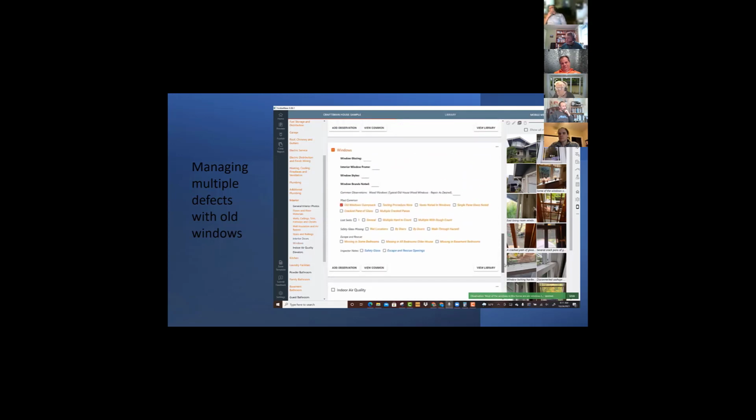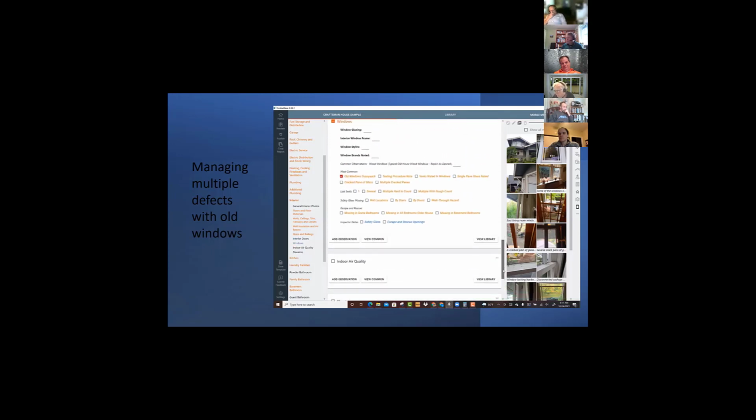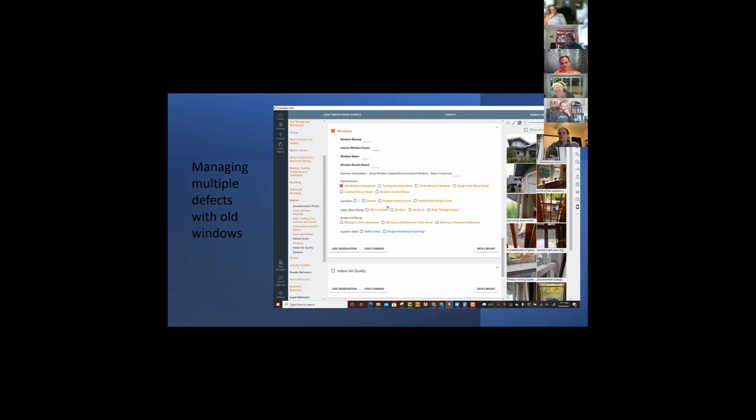Hey guys, I want to make a video here showing you the new gunny sack feature, and I'll be making a lot of videos around gunny sacks. So what is a gunny sack and why do we do them? So I just thought I'd bring up an example of doing an old house.